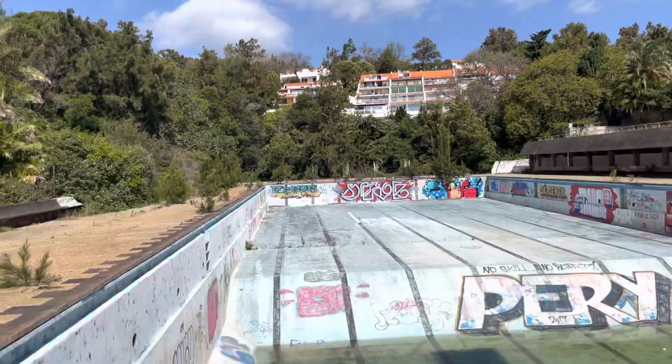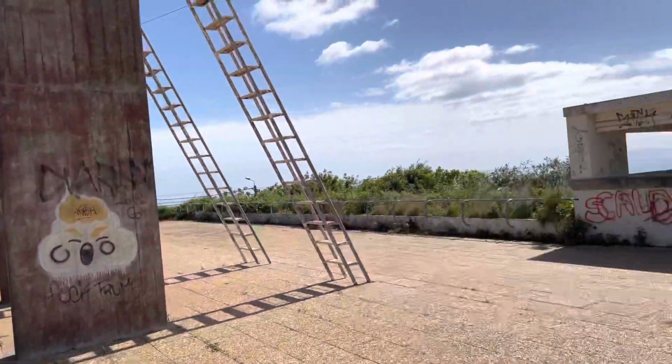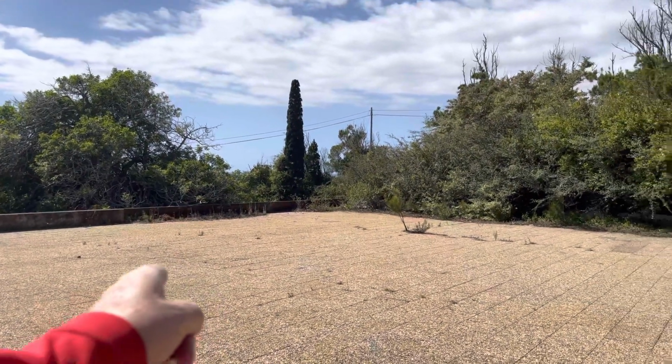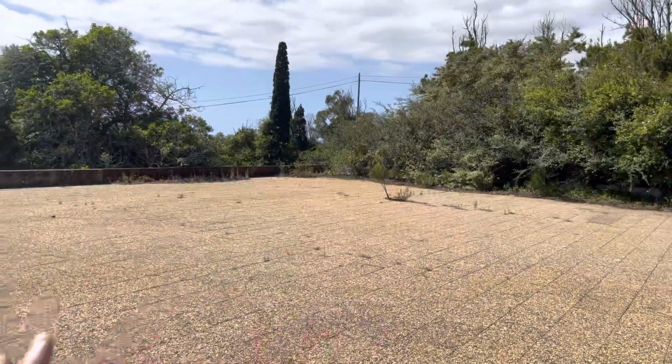It seems kind of a shame, doesn't it? You think, well, why did it close down, right? What difference does it make? Well, I suppose when this was functioning, the airport extension wasn't there. So the planes were landing and taking off further over to the right, so maybe the noise wasn't such a factor.